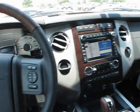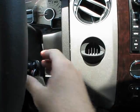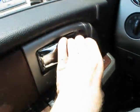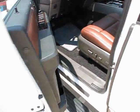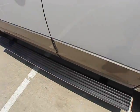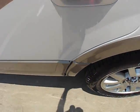Very nice SUV. Now let's go ahead and turn the engine off now. And let's take a look at the rest of the features of the King Ranch Expedition. The power folding running boards do actually extend when the rear doors are opened as well.